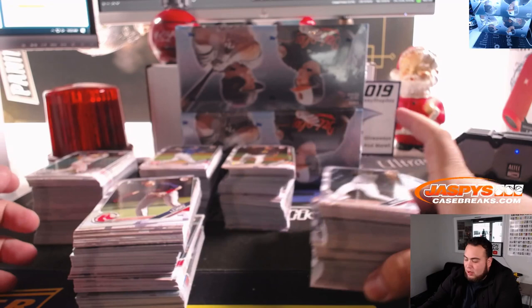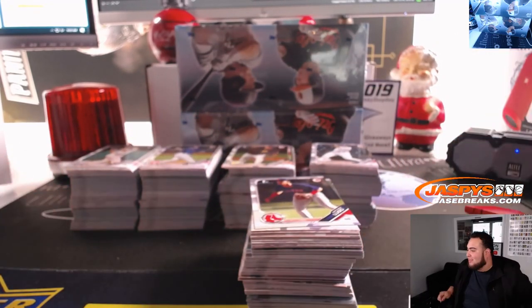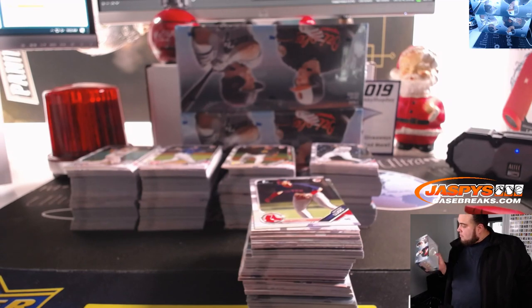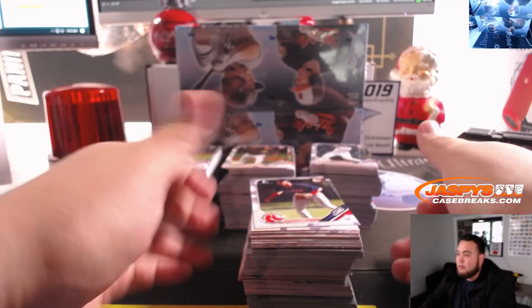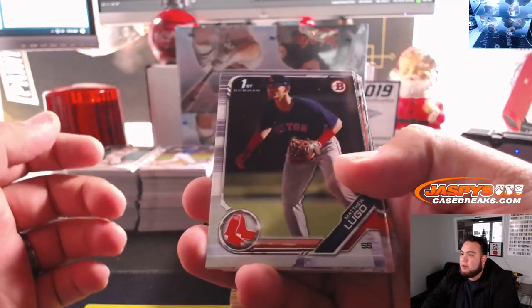Alright guys, so this is one box. Just remember that. One box right here. 5 packs, I believe, per box, if I stand corrected. Alright everybody, good luck. So again, no numbered paper ships.